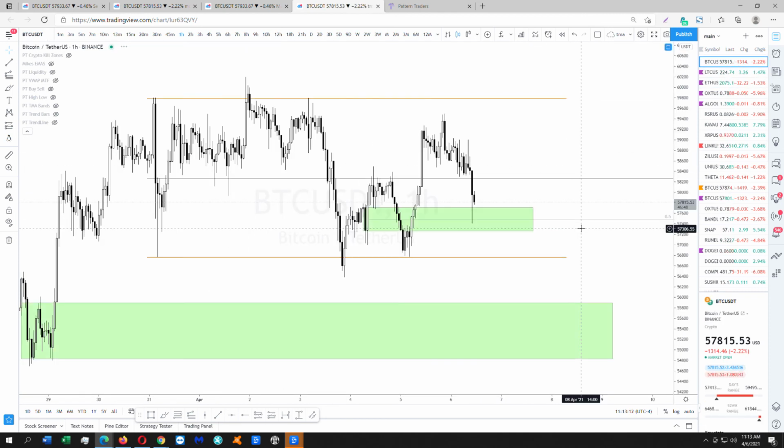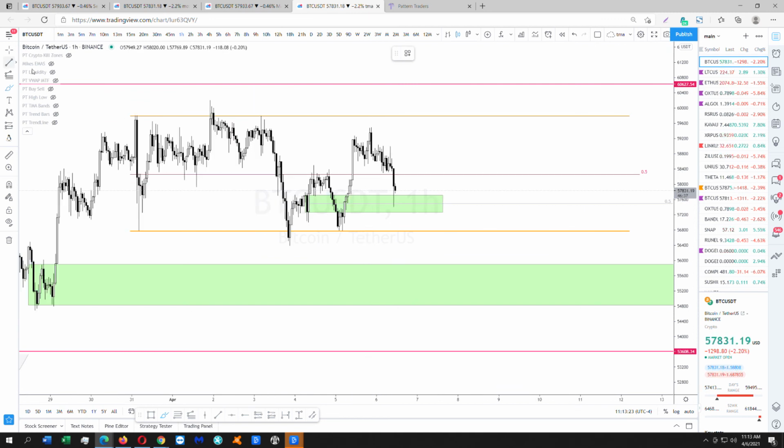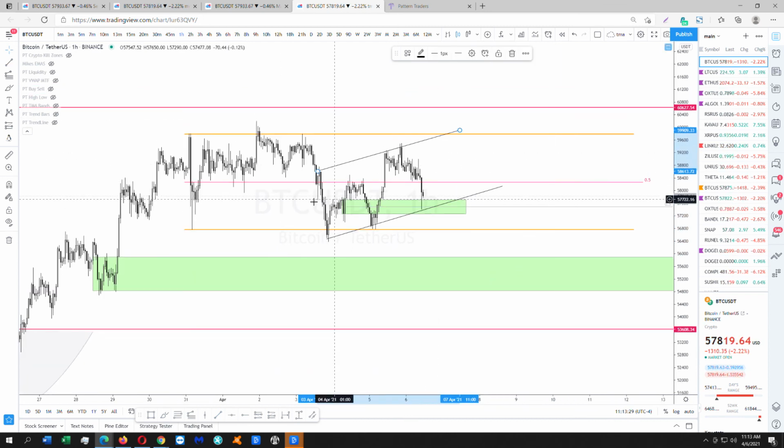For BTC, we're still in this micro range. Orange top, orange bottom. The 0.5 is your mid-range. This gray 0.5 is the deviation. Mid-range, where I would hope that does not break. Again, we are in a flag, so be very cautious, guys. We are in a flag. This is a flag, man. No matter how you paint it, that's a flag. And flags usually break down.